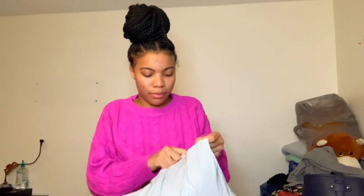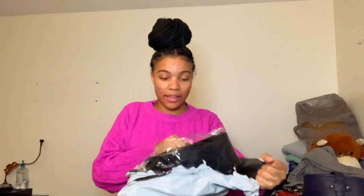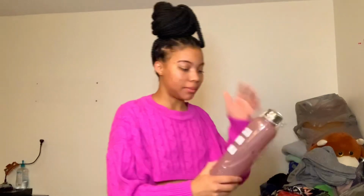So let me open this package. I think I have something that is breakable in here. So let me open it for you guys too. Can you see? I don't want to break anything. I love opening packages. Looks like it's only like two things in here, but it's not.